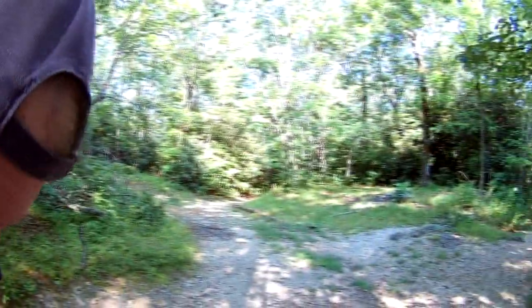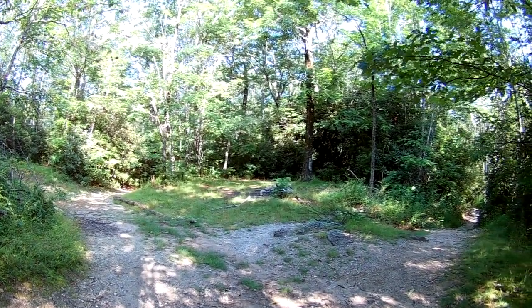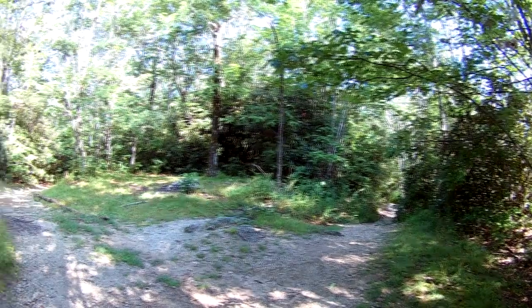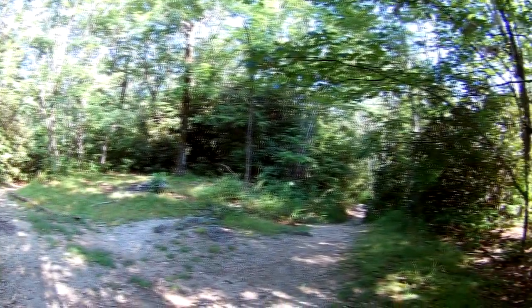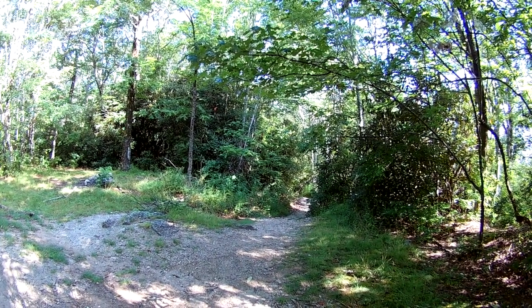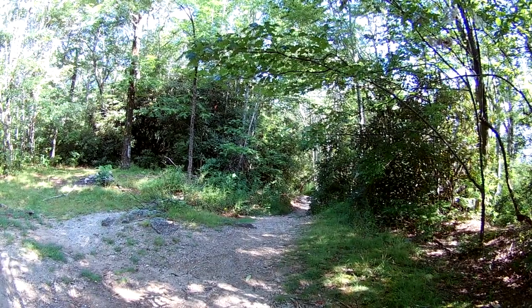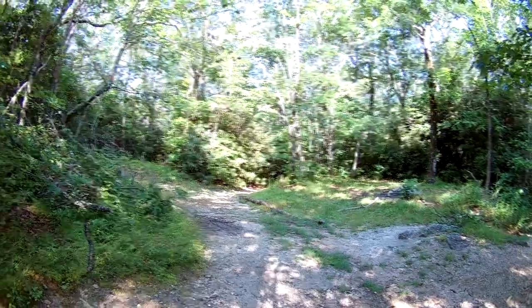So back down at the junction where the Bartram Trail hits the road. On my leg. And you guys saw this earlier this morning. And instead of taking the trail, where the Bartram Trail hits the road, instead of taking the trail back down, I'm going to take the road back down. I think it's actually a little bit longer. It's been years since I've hiked that way.